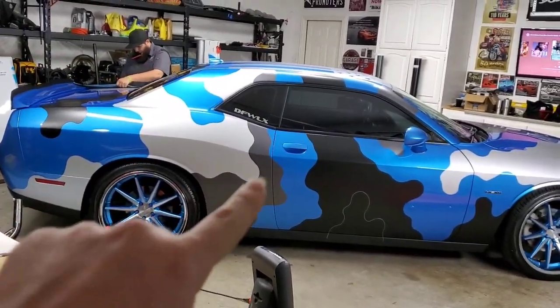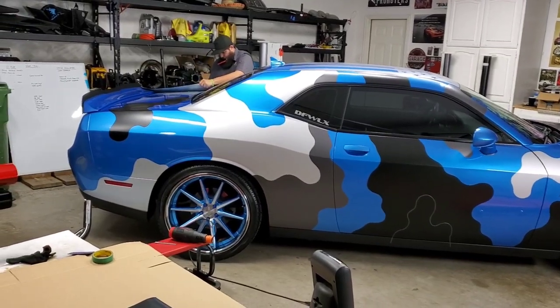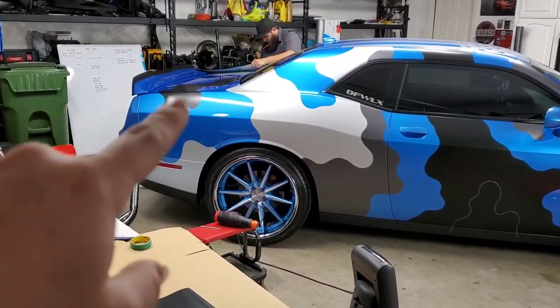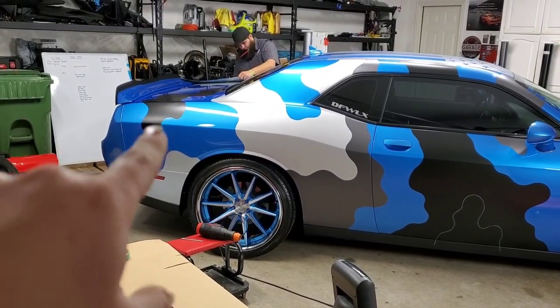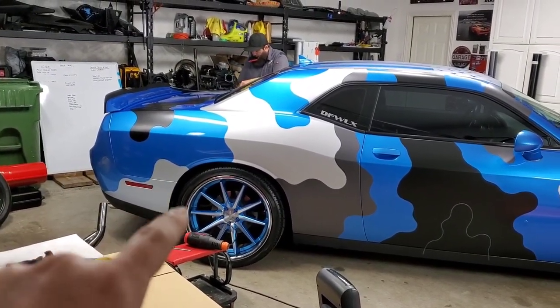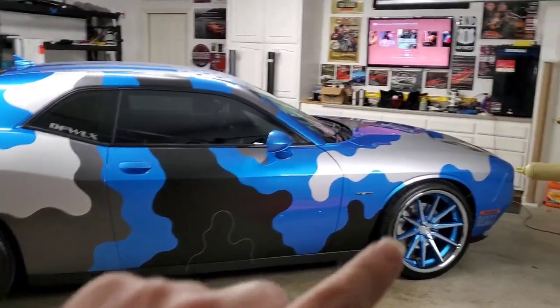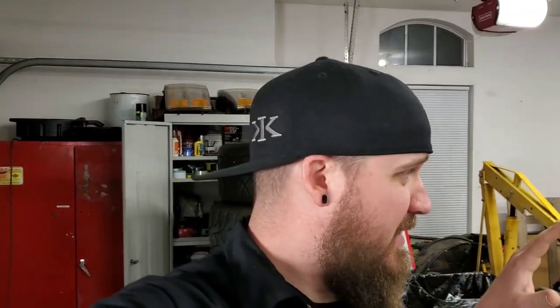So I added a lot more in this area. I'm gonna change this black piece over here. We're gonna add a little bit more gunmetal down here. That's gonna be silver. Got another piece over there. But it's coming together. We don't have a lot more left to do. I think we have what I just said on my side that I'm gonna do a little bit more. And then we have the back, one piece on the trunk.